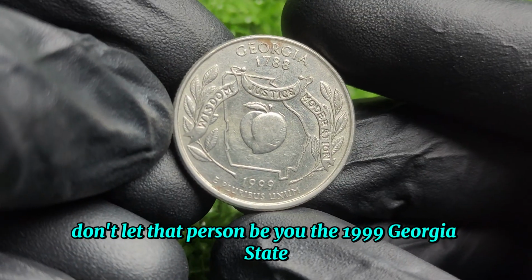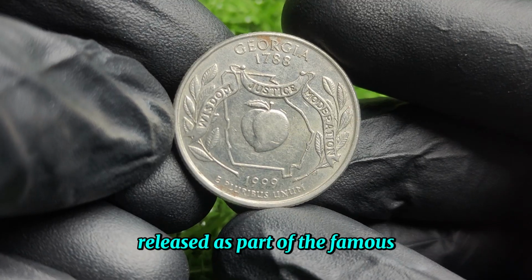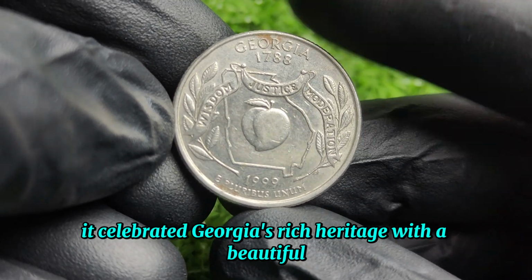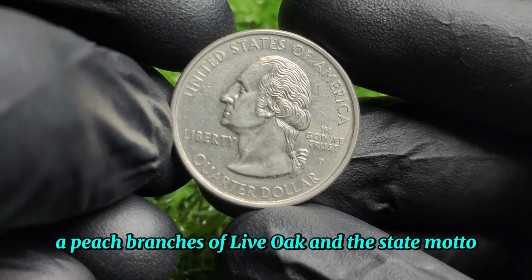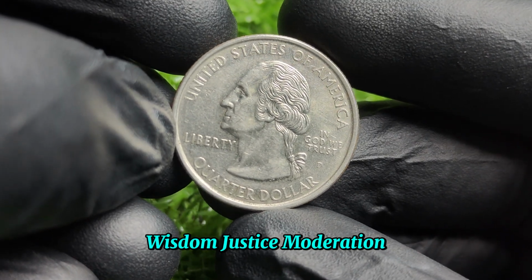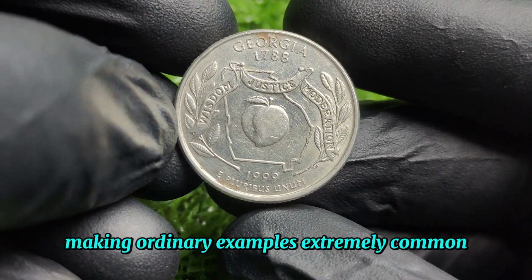The 1999 Georgia State Quarter holds a special place in American numismatic history. Released as part of the famous 50 State Quarters program, it celebrated Georgia's rich heritage with a beautiful design featuring the state outline, a peach, branches of live oak, and the state motto, wisdom, justice, moderation. Hundreds of millions were struck, making ordinary examples extremely common.